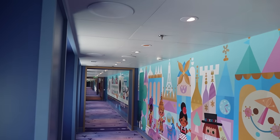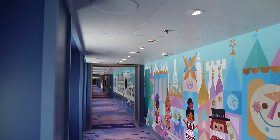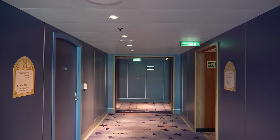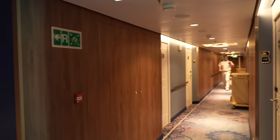And then in order to go into Oceaneer Club, the same with Mickey and Minnie's over there, you need to be between the ages of 3 and 12 and potty trained. And then as we get around the corner here, we're headed back to the aft elevator and some more staterooms down here.